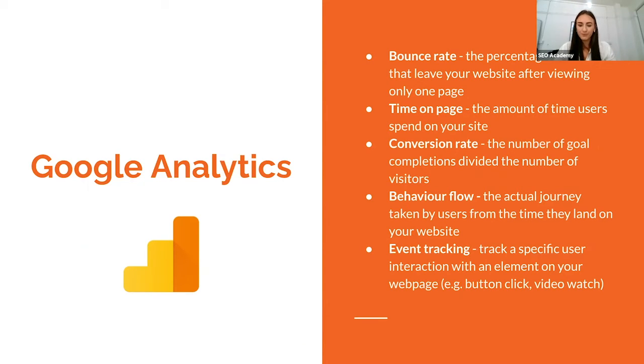And then finally, event tracking. This was the one I spoke about in relation to conversion rate. Anything you have on any page on your website, you can track what people do. So if there's a button, for example, if there's a video, or if you simply have a telephone number that you want people to call, you can track how many people click on that and call you.